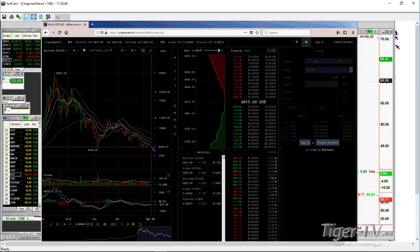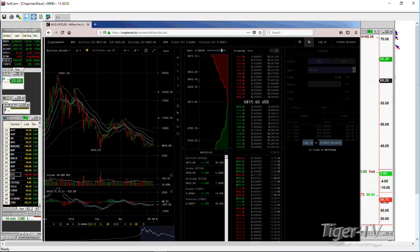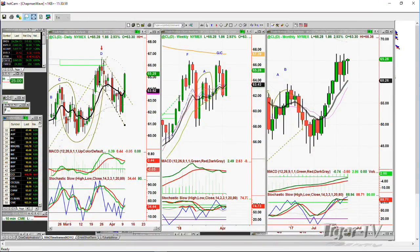Probably what you'll need to see is one big spike, say, oh, Bitcoin's back, and then another retest without taking out 6,000 key support. We'll see. Okay, I don't trade it. I'm not that interested. There's enough in the market without Bitcoin.